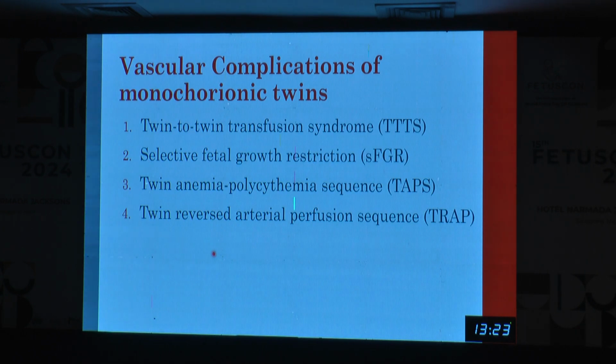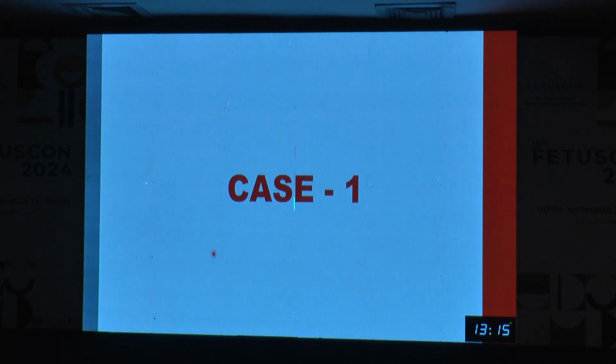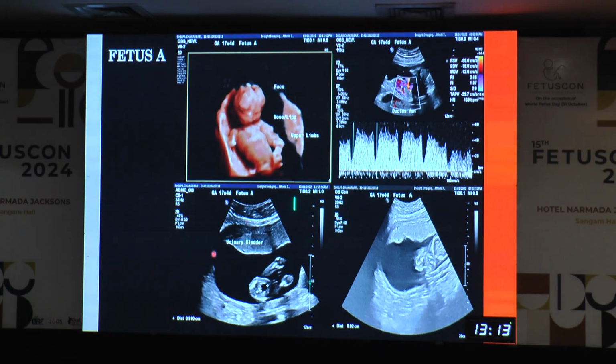These are the complications of monochorionic twins: TTTS, sFGR, TAPS and TRAP. To begin with, let us discuss this case. This is a 17-week twin pregnancy, fetus A. You can see there is polyhydramnios. The single deepest vertical pocket is 8 centimeters, the urinary bladder is well visualized, and the ductus venosus PI is increased for this fetus, which is otherwise looking quite normal.